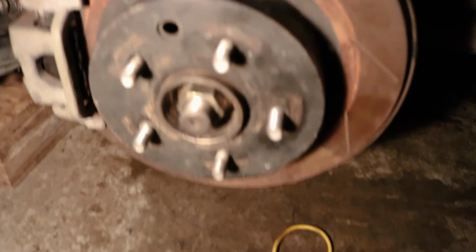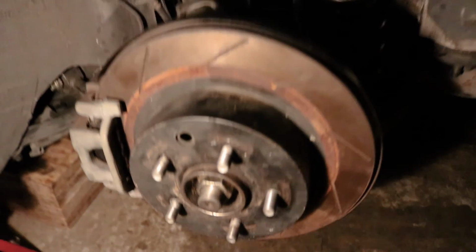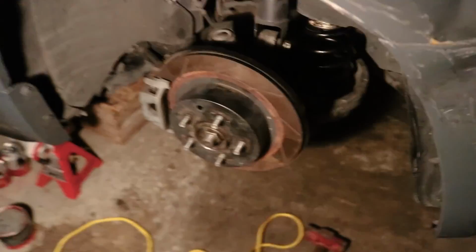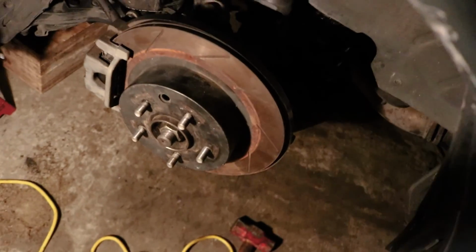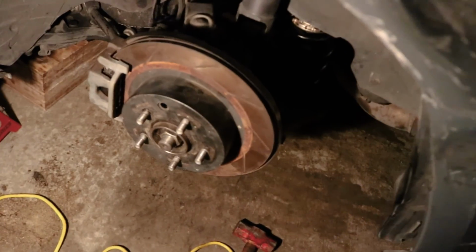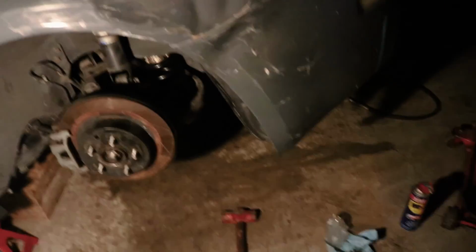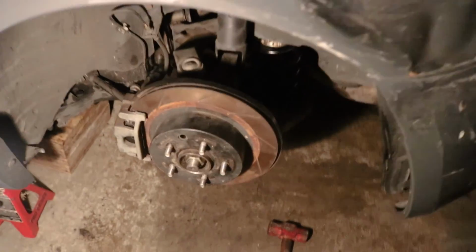So now I just gotta throw on the wheels, which I'm just gonna do tomorrow because I'm not gonna lie, I'm tired right now, but I also don't have a spline. And the lug nuts for this car are all splines. So I'll do it tomorrow. But yeah, see you guys tomorrow.